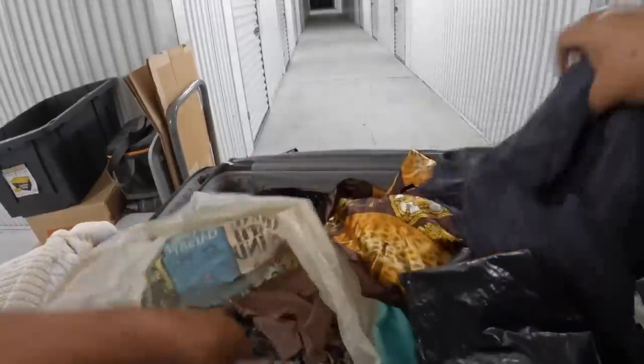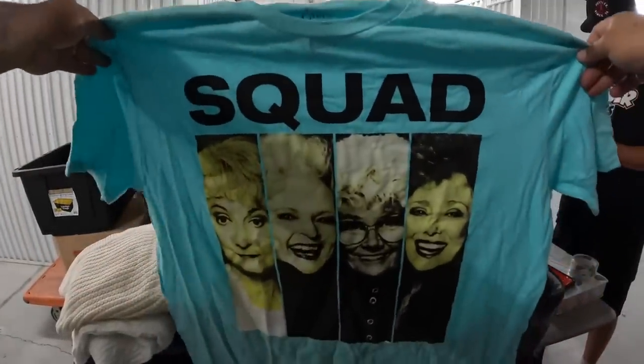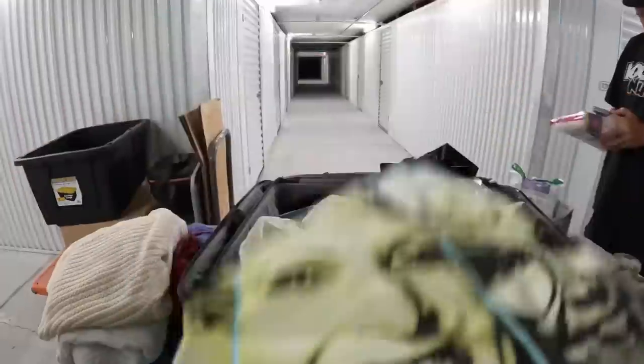Oh wait, another scarf. You know what? There's a whole bag of these scarves and some silky pajamas. I'll be putting those to the side. And I'll put this to the side because someone that looks like they would like to relax into a nice silky thing would probably most likely watch the show like this.